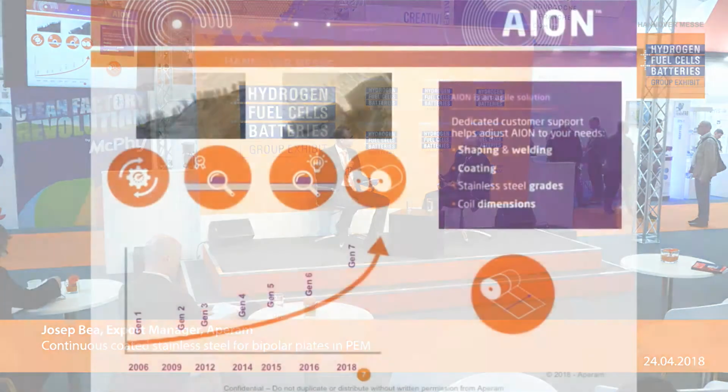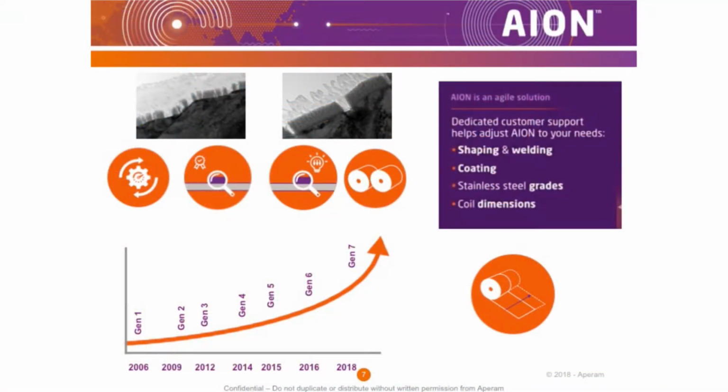Great. And now I can imagine that companies ask for different sizes or even different properties of the pre-coated material. What can you answer to them? Okay, good question. Actually, for sure, we are speaking about a product called Ion, but we say that it's an agile solution. Why? Because we are able to supply different widths. We are able to supply different grades in terms of stainless steel, and we are facing some customers that, depending on their requirements, we can modify the coating with different generations that you can see there, and we can offer the best coating that you need depending on your requirements.